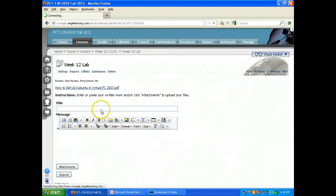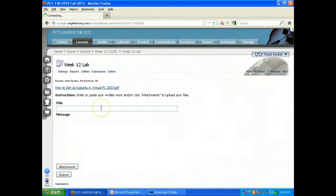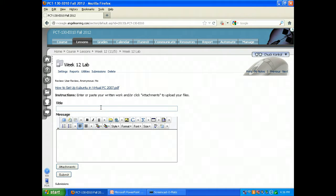Week 12 on basic cryptography, we'll be doing a lab using Kubuntu, Virtual PC, both. If you don't have Virtual PC installed on your computer, it is a free program. You can download it and install it on any Windows operating system and install other virtual operating systems like Kubuntu, other Windows operating systems. Just install it virtually.